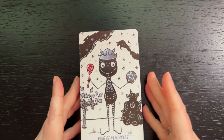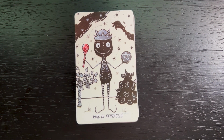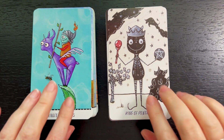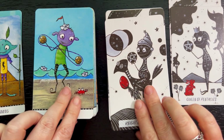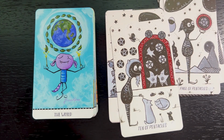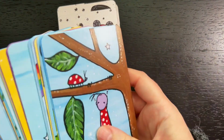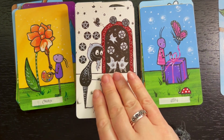Before we go through the guidebook, I want to show you something. If you have Joanna's other decks, I want to show you some pairings. This is the Monstero deck next to Cosmobeings. So if you wanted to work with two decks together, you very easily can. They pair beautifully. And if you have her little bug oracle, I want you to see how well that pairs with this deck.